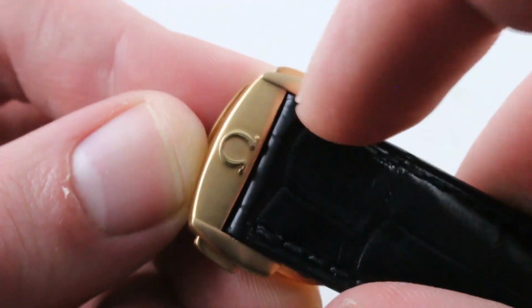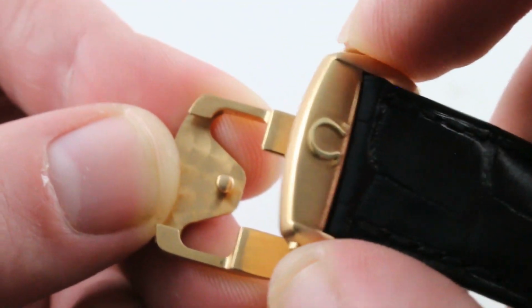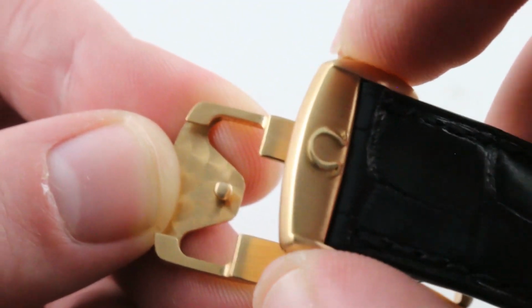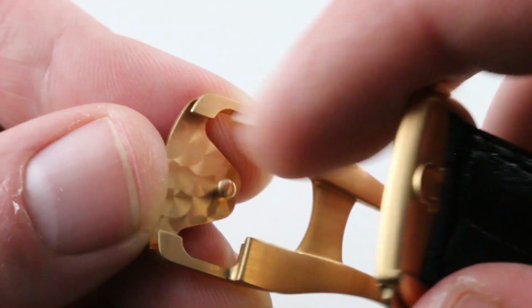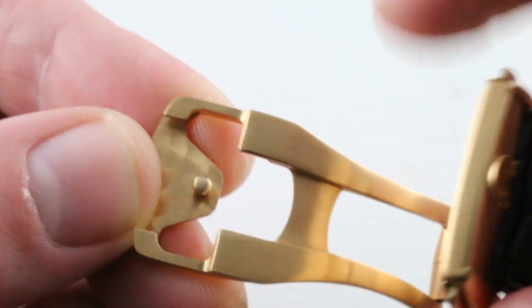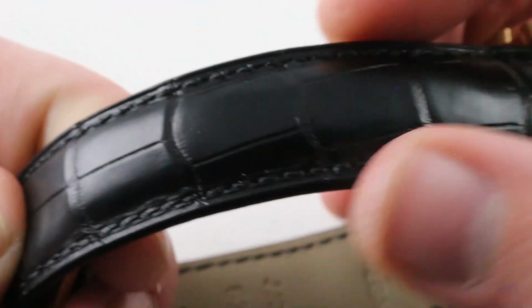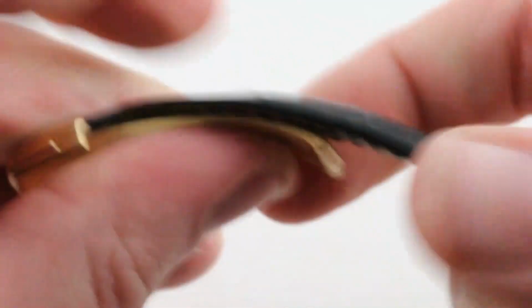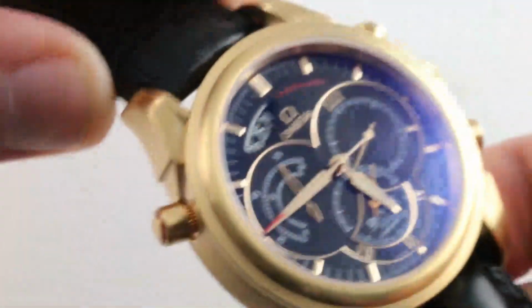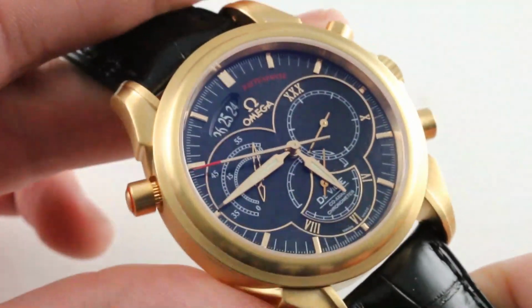You can see all of satin finish with the exception of the relieved and polished Omega logo. Twin trigger release, so this one stays shut until you depress both triggers. Not friction fit, it can't pop open. The interior of the clasp is both engine turned and satin finished, and it features a minderless system, so any excess strap length will tuck underneath the clasp, and once it's sized, there are no minder loops and no excess length flapping in the breeze. So this is a handsome and substantial clasp. By itself, it contains more gold than many precious metal ultra-thin dress watches.